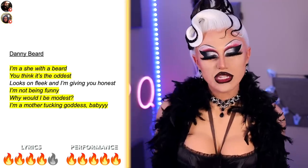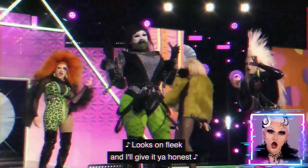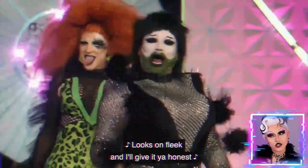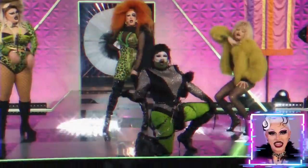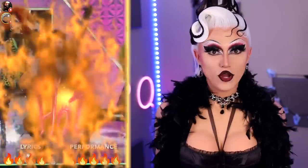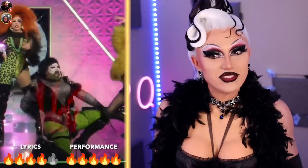And her lyrics, I feel similarly about these as I do about Copper's. Not that deep or super personal. However, the way she performed this verse was next level. So high energy, so camp, so rock and roll, baby. This performance was hot.